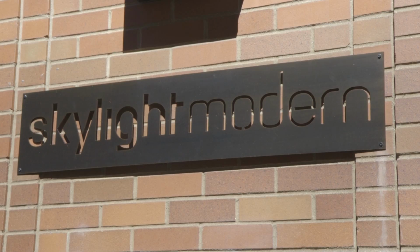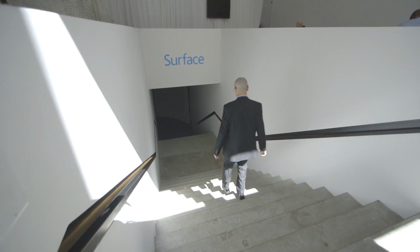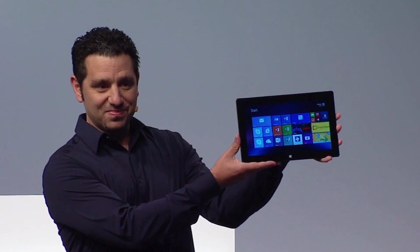So we sat down with Panos Panay, the creator of Surface, to see what's really changed this time and what's really happening with the future of Surface.